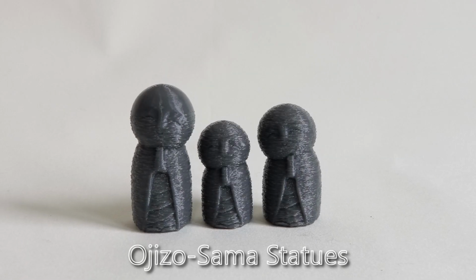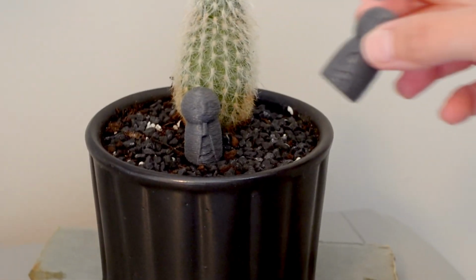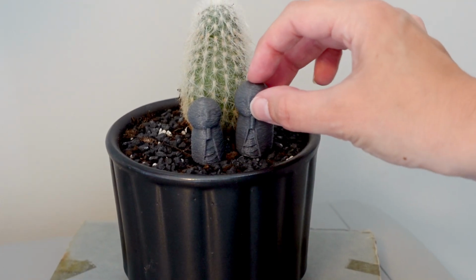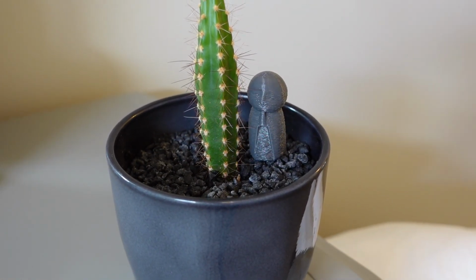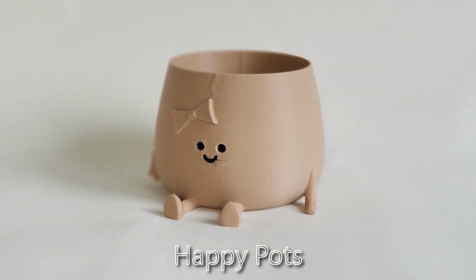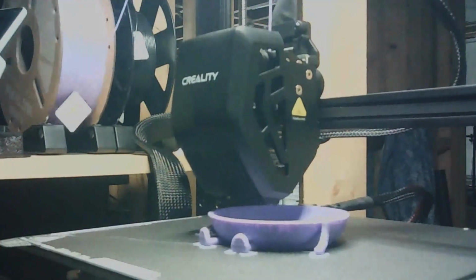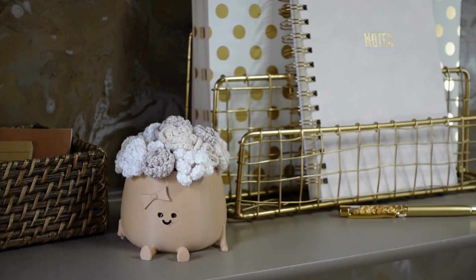If you like to DIY your decor, there are so many cool ideas, and I've picked 2. These little Jizo garden statues are too cute and add so much personality to my indoor plants. You can do gnomes, cats, or whatever your obsession is. One of my obsessions are happy pots. You can print these with drainage holes and plant live plants, or go the faux route. Or you can just use them to hold your snacks.